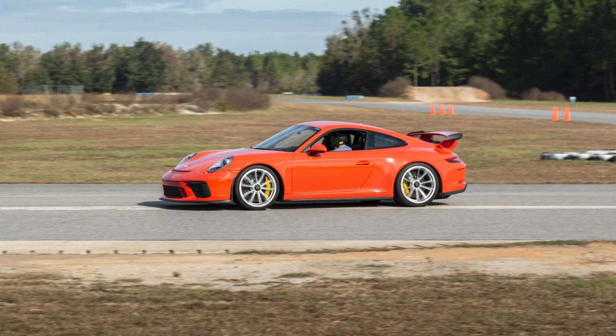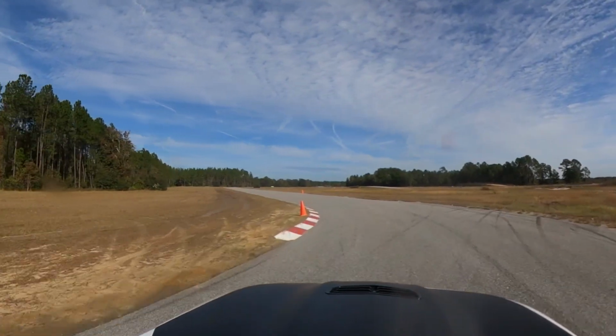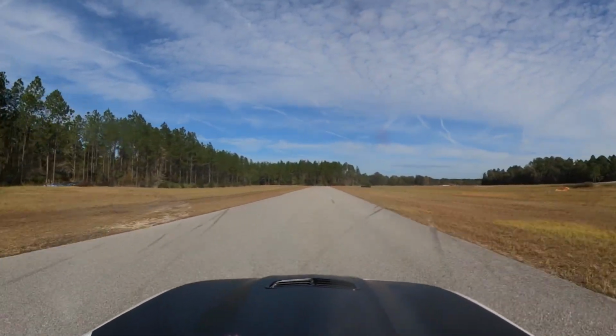Sean with the GT500, thank you for setting everything up with Hopper, the GT3 owner. It was definitely an awesome day. It could not have happened without you guys setting it up.